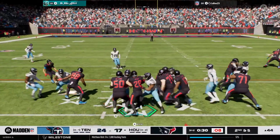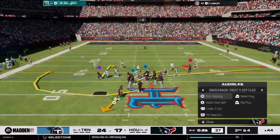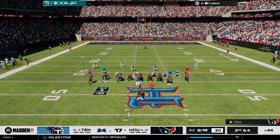And now the 1st carry for Joe Mixon. And not much there. He's back to the original line. No gain on that. Here's a 3rd down and 4. No gain on the play. It's now 3rd and 4.